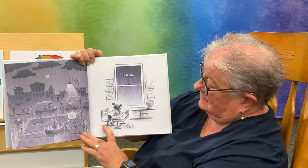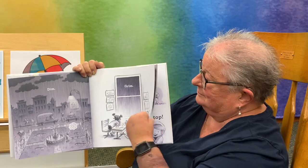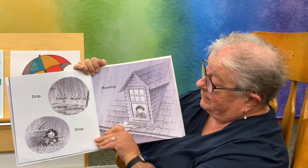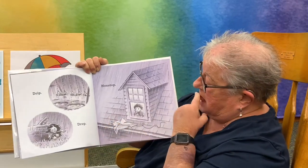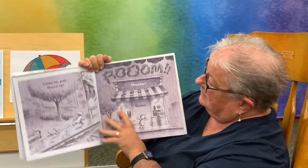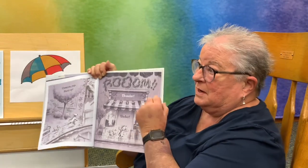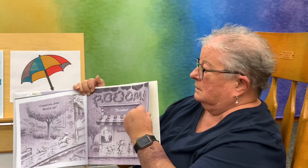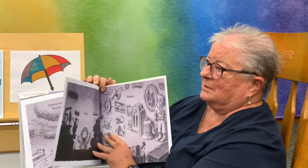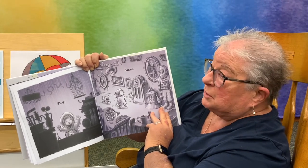Dim. She's looking out the window. Grim. Drip. Drop. Non-stop. Come on, pup. Hurry up. Boom. Thunder. Under. Ooh. That's a big boom. Looks like it was a scary boom. Yeah, it might have been a scary one. I love the sound of thunder, though. I really do. Stop. Stare.